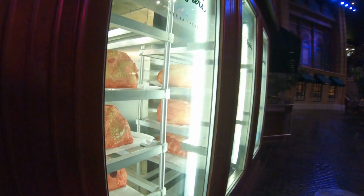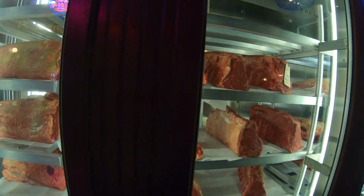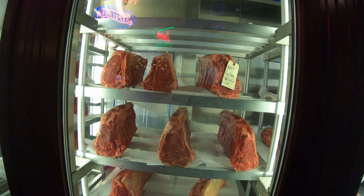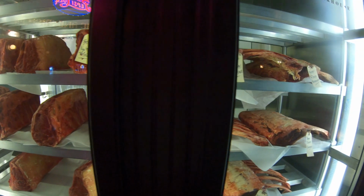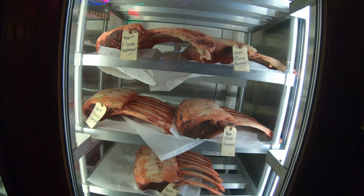Vegetarians turn away. The sign says this is real beef being dry aged on the bone for 15 days following 3 weeks of wet aging. During this period, the sirloins undergo enzymatic changes that intensify the flavor, deepen color, and tenderize the meat by softening the connective tissue.